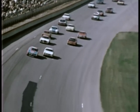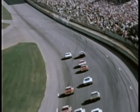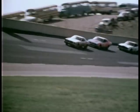Heavy traffic is all bunched up for this restart. At the dogleg, Waltrip moves up alongside Petty, and this time he's not to be denied. Entering the first turn, Darrell Waltrip puts the Terminal Transport Chevy number 17 out in front. That makes the 43rd lead change of the race.